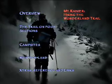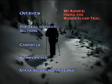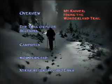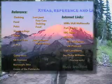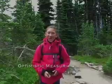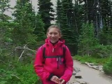But wait, there's more. You can tour all of the campsites and the backcountry facilities. I've included a short 3.5-minute film set to an orchestral score. The extras section covers clothing, food, poles, sleeping bags, water, the Bank of Pain, which is short for the optimistic measuring system. A couple of pros talk about foot care, food, training, and night hiking.